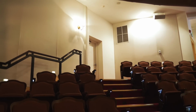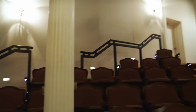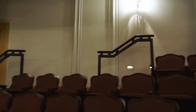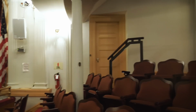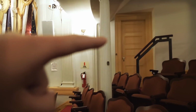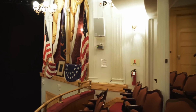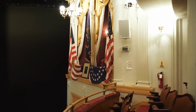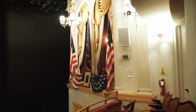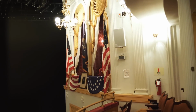That spiral staircase that I just came up is the same one that Booth walked up during the play Our American Cousin, and then he walked right here along the back on the second level, went through this door right here, barred it shut, and then waited for the right moment when the crowd was going to be laughing at a joke, and shot Lincoln right behind the left ear. Bullet lodged behind his right eye.